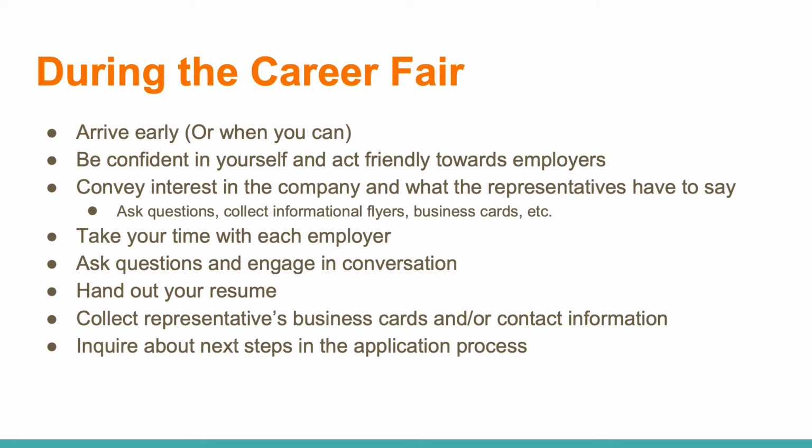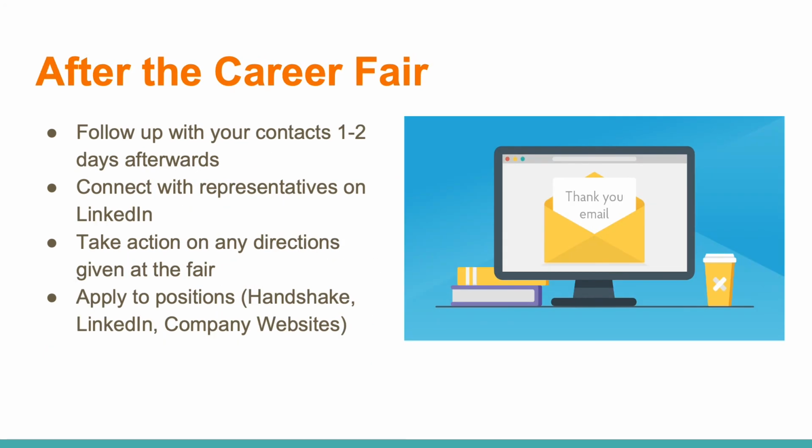And another great thing to always do while you're there speaking with a representative is inquire about what the next steps look like in the application process, right? So, whether that's, oh, you need to go to our website and apply on there, or, oh, we have this posting available on Handshake, or, oh, just by submitting your resume to me today, that counts as an application, right? It's good for you to know so that you know what actions you need to follow up on, or so you know what the timeline looks like for yourself, so you know when to then reach out to these people in the future.